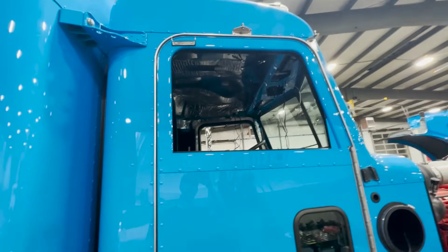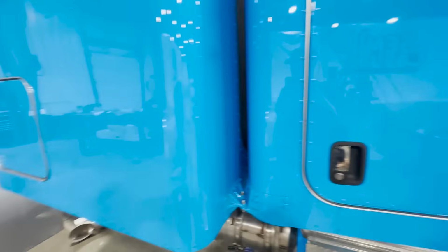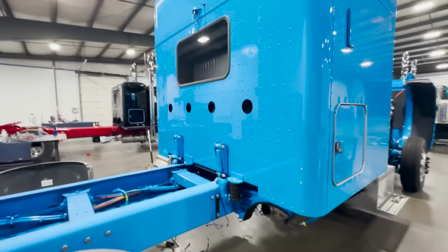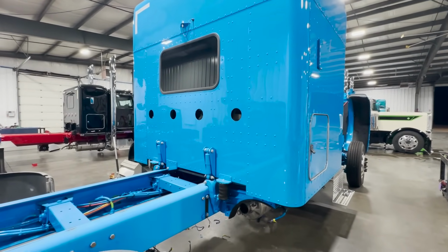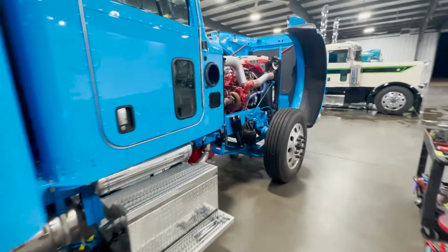We get ready to do the paint job. We're going to be painting the door jambs and everything. The stripes will go through the door jambs and all that. We're going to put 9 lights, I think, in the back of the sleeper, just straight across. And then it'll have a full deck plate in it. Pretty neat setup.